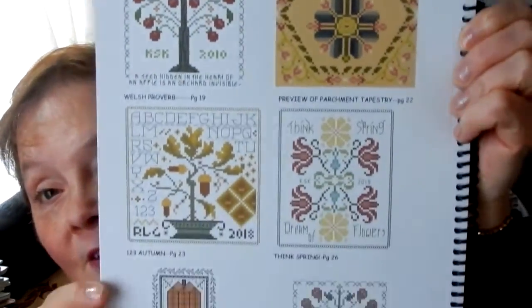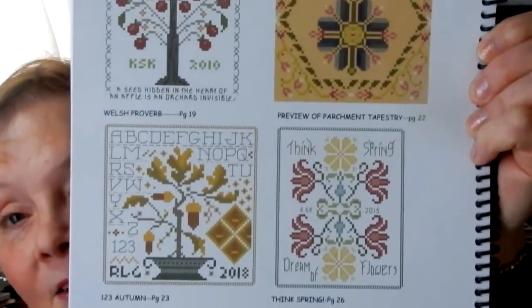And I can show you an example of some of the charts in this cookbook. There's many more than this. They're beautiful. Let me see if there's any other examples. No, there are number charts, and I believe it's just loaded with charts and alphabets. So, yeah, I'm looking forward to looking through this closer, because like I said, this just came yesterday.